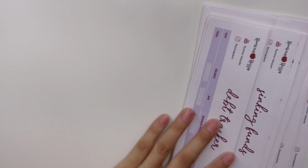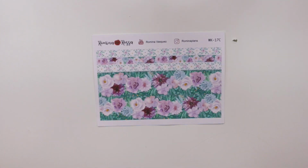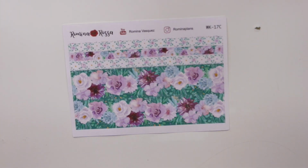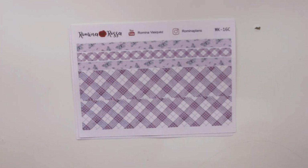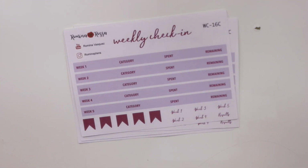Then the next size up would be the Petite planner size as well as A5 size. So this will fit both the Erin Condren Petite monthly planner as well as an A5 size planner. So these are getting smaller now. So all of the same ones. I'm just gonna go ahead and zoom in just a tad. So you guys can see weekly check-ins.